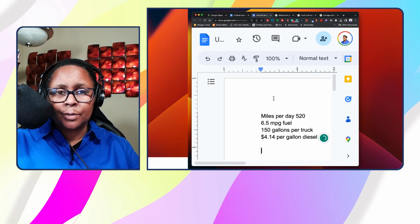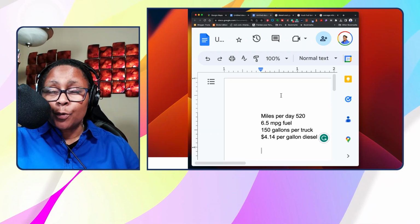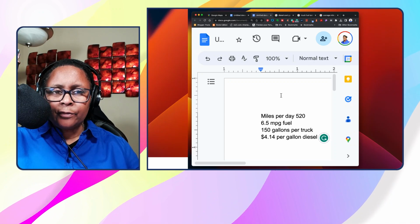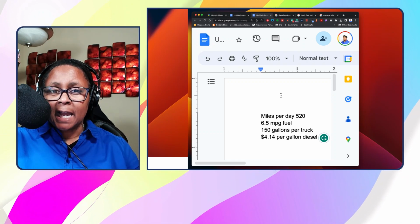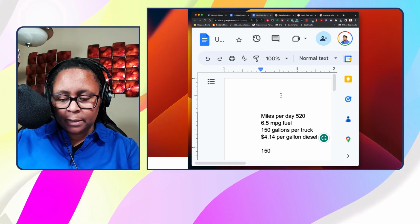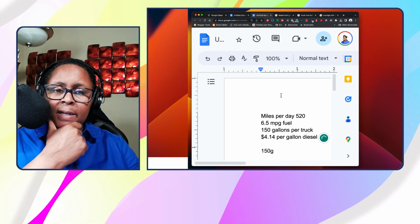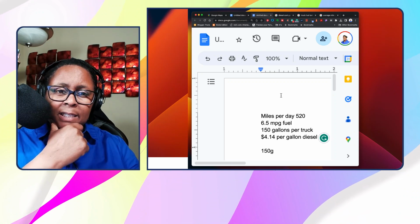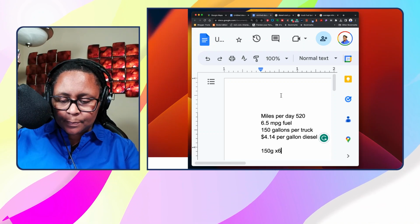So here are our numbers. Now, what are we looking for? We want to know if we drove 520 miles, what is it going to cost us in fuel? First, we're going to figure out, if we fill up our tanks with 150 gallons, how many miles can we drive on 150 gallons? So we've got 150 gallons of fuel.